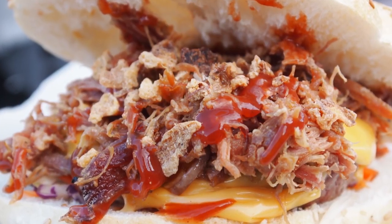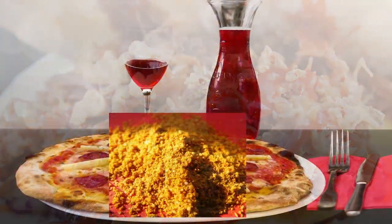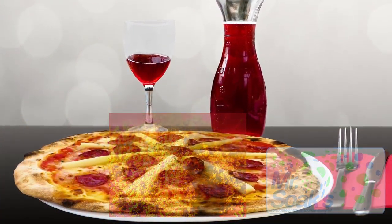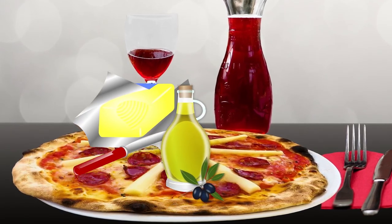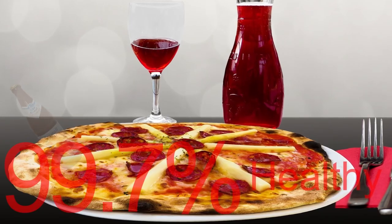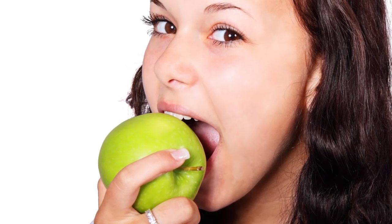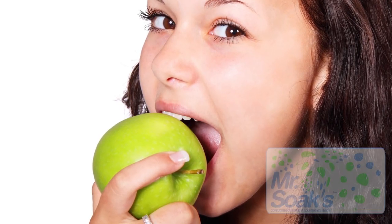Thumbs up! Add the powdery Mr. Soak's brand sponge mixture to any dish you'd like to make healthier. The Mr. Soak's brand sponge dust will instantly absorb fats, oils, salt chemicals, and preservatives added by the knife industry, rendering the dish 99.7% healthy. You won't even notice that you're eating your old Mr. Soak's brand pal from the cleaning cabinet.